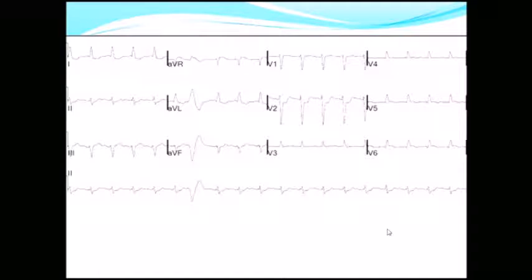Next person. Tell me what's wrong with this ECG. Yep, so there's an ectopic here. Anything else? Do you think there's some evidence of ST depression? Yeah, there probably is. Is there anything else here? Probably not.